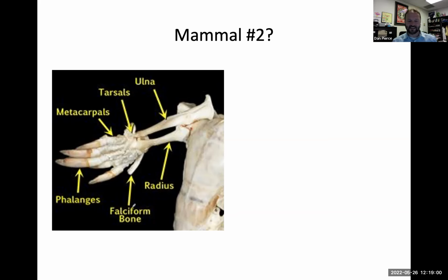Does anyone have a guess at what this animal is that digs in the dirt?